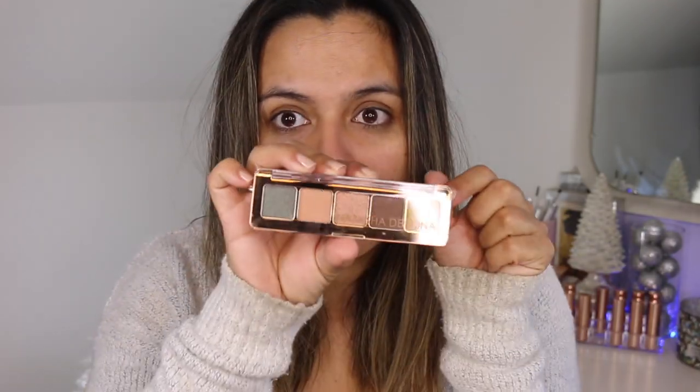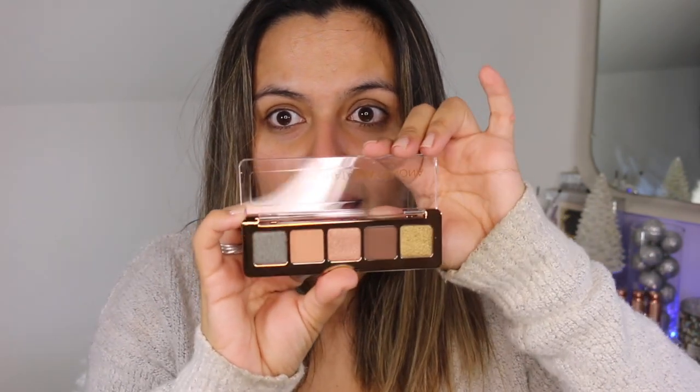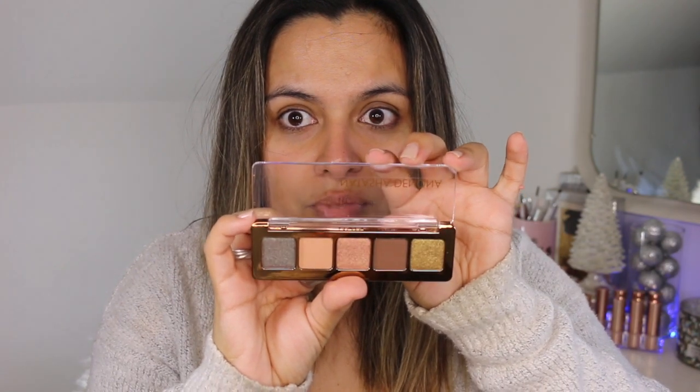I don't know if I will include it in the video, but what we are working on today is the Natasha Denona Mini Star Palette, which I hauled a couple of videos ago. So I haven't even touched this or swatched this at all. But this is what we are working with today, and she is beautiful. So depending on how this palette does for me today, I might be adding the gold palette to my collection.